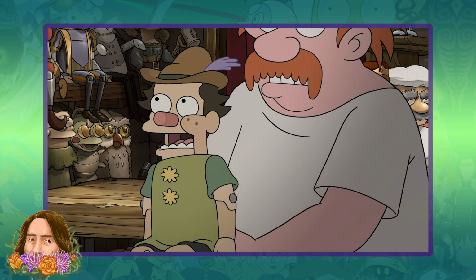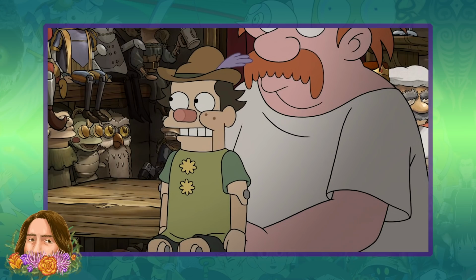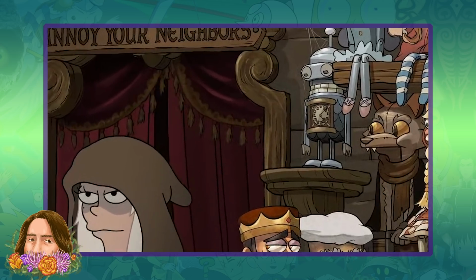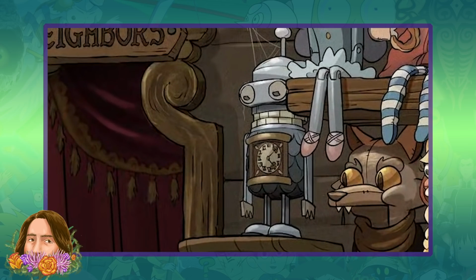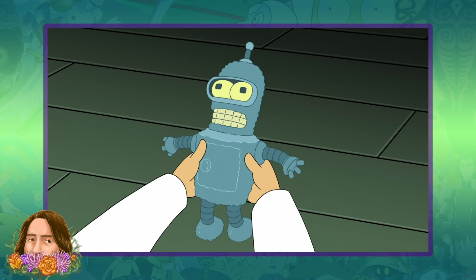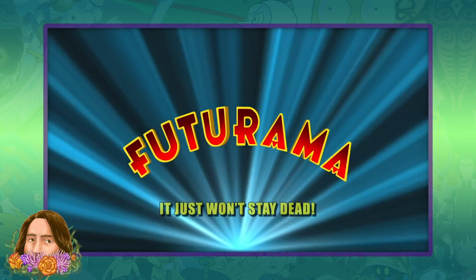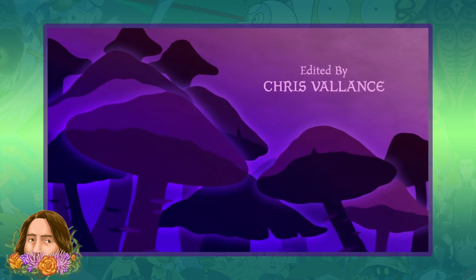And the final Futurama reference I noticed is probably the best one. In the spooky ventriloquist dummy shop, you can see a dummy that looks suspiciously like Bender. Honestly, I want this dummy, almost as much as I want to tickle me Bender. And those are all of the Futurama references that I noticed in the first 30 episodes of Disenchantment.